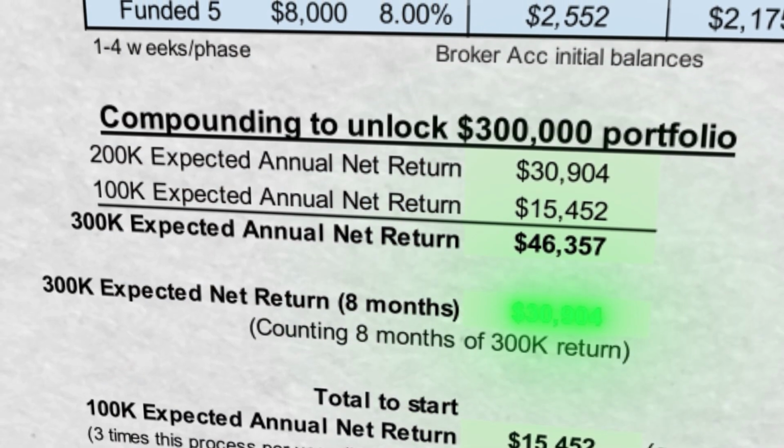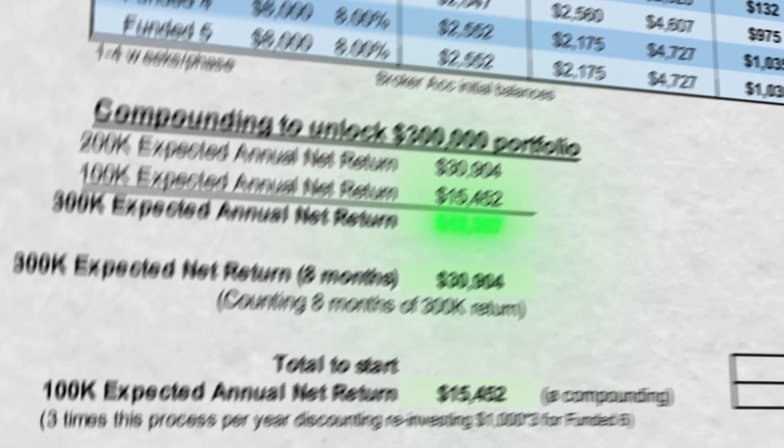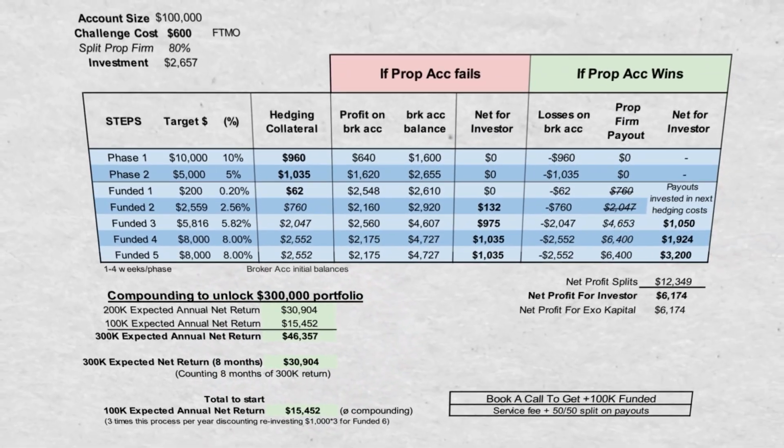By compounding to unlock a $300,000 portfolio, after your first profits, you reach the $30,000 annual net return on your first year from your original $2,600 investment. So that's how we make over $30,000 with FTMO. Annually, we should yield around $45,000 from this 300K portfolio after the first year.